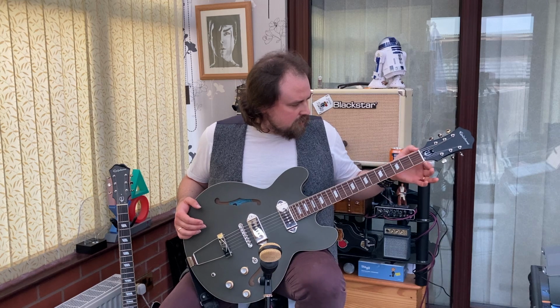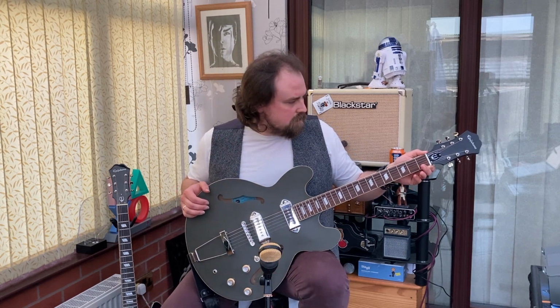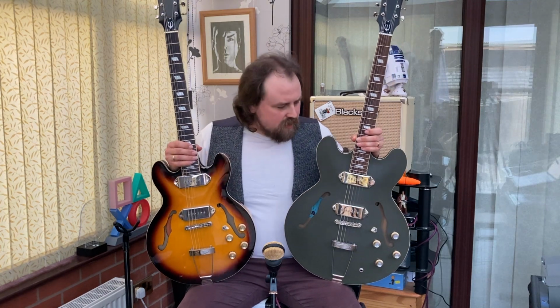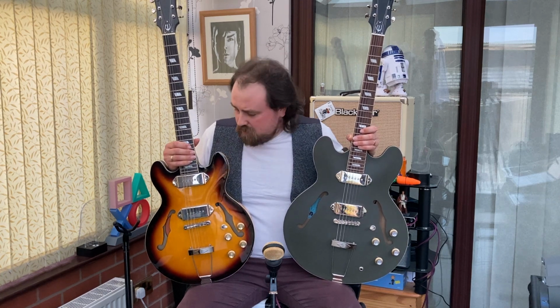This has got a Graph Tech NuBone nut. This has just got a regular plastic nut. Both have got two-way truss rods. Enough about specs, we'll get on to the playing demo. And yes, I did take the pickguards off both of these guitars. I'm not a huge fan of the floating pickguards on Gibson or Epiphone guitars, or any guitars like this, to be perfectly honest. Just a personal preference. I think you should be given the choice rather than just having it stuck on, especially considering it's a pickguard, so it's supposed to guard from picks, but more often than not it leaves damage.